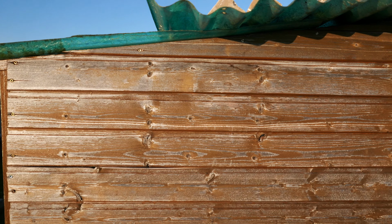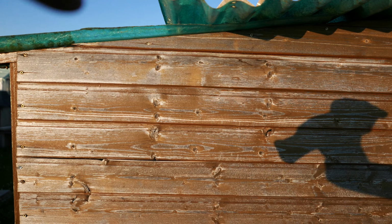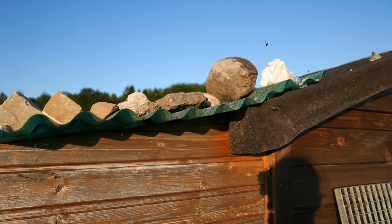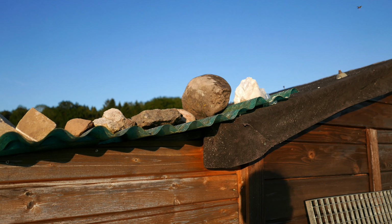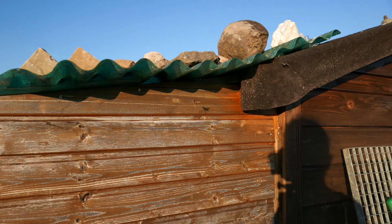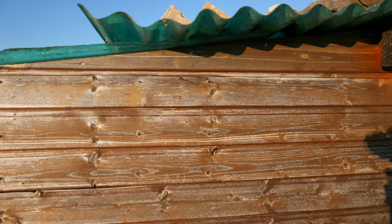I'm trying to save some of the timber here. Might be able to use it as the underneath roof for this part over here. Hello wasp, I hope you're not gonna make a nest now. It's not the right time. And yeah, I can maybe use it for some shelving as well.